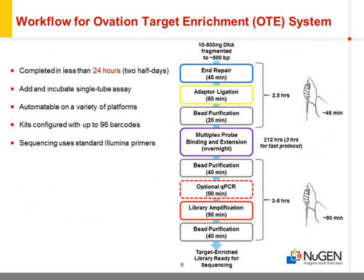So starting on the right side of this figure at the top, you'll see that the input requirements for fragmented DNA are as low as 10 nanograms up to 500 nanograms of input. As I had mentioned, we start by fragmenting to a mean size of 500 base pairs. We then do an end repair reaction, followed by adapter ligation, and then a bead purification. So this is about a 2.5-hour protocol with 45 minutes of hands-on time.